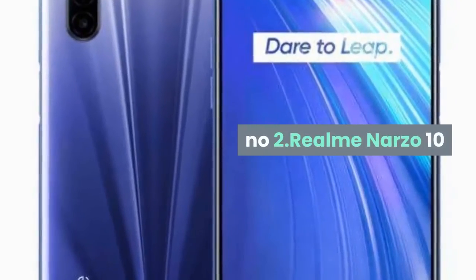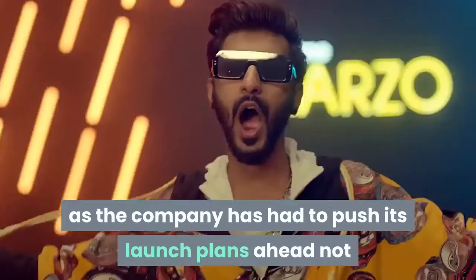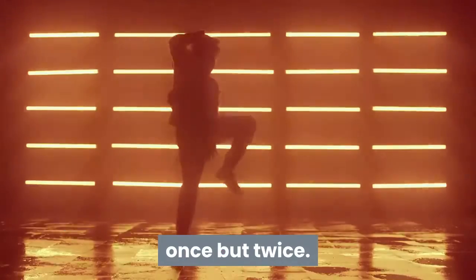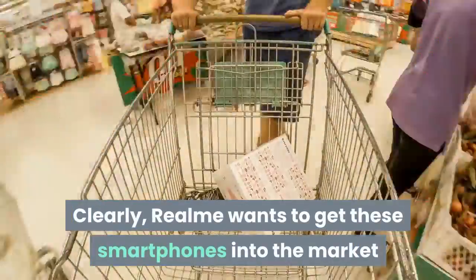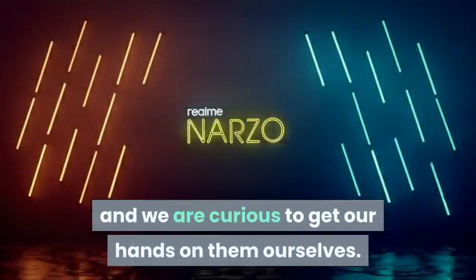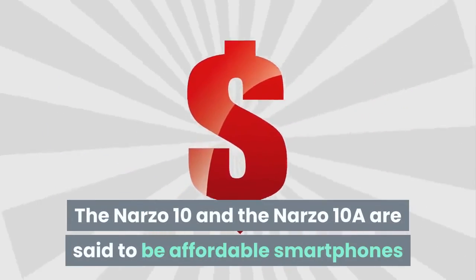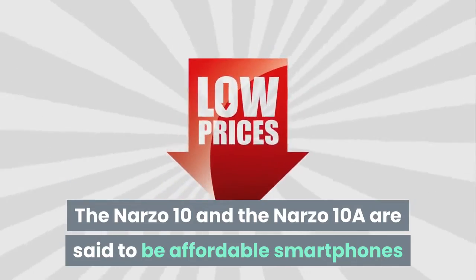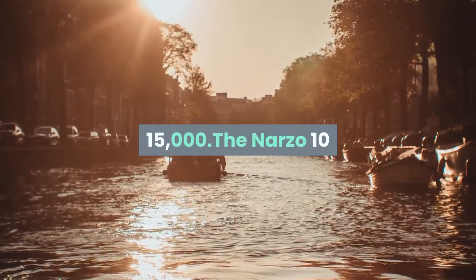No. 2. Realme Narzo 10. Realme's Narzo series has been in the news as the company has had to push its launch plans ahead not once but twice. Clearly, Realme wants to get these smartphones into the market and we are curious to get our hands on them ourselves. The Narzo 10 and the Narzo 10A are said to be affordable smartphones and their prices are tipped to be under Rs 15,000.